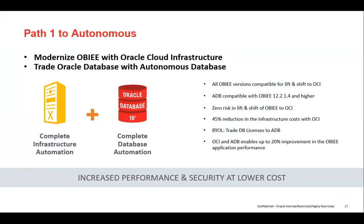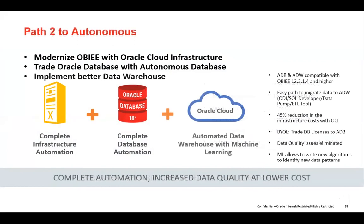So it is just a lift and shift from OBI to OCI using Autonomous. So if anybody has OBIE currently, this would be a good, low-hanging fruit, if you will, to go. And this can be done with 100 hours of free cloud consulting credit as a POC? Yes, it can be done.